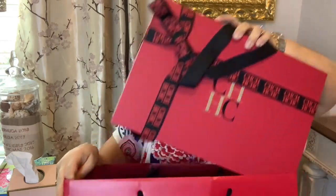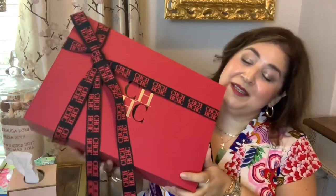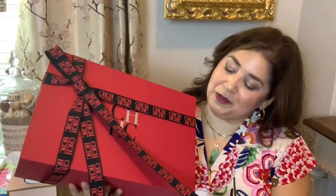Now on to this bag. I can't believe I bought this. This was definitely a spur of the moment purchase, but I could not resist it. She packaged it nicely in the beautiful CH box with the ribbon. This packaging is super cute.